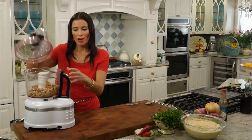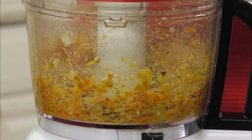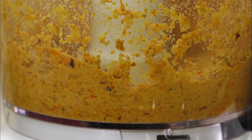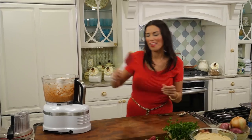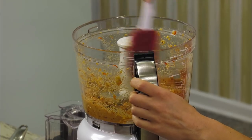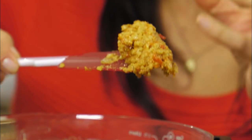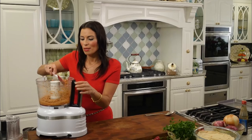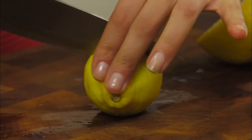Okay, so now we're gonna get our lid on, and we're just gonna pulse it a few times. We're not gonna whip it like we did with the hummus. We want it to have a nice thick texture. All right, perfect. We're gonna check on our consistency and make sure that it is nice and thick, which it certainly is, and it's creating this beautiful red color. I'm just gonna show you what it looks like right now before we add in our seasoning. See how nice and rich and thick that is? It's beautiful.